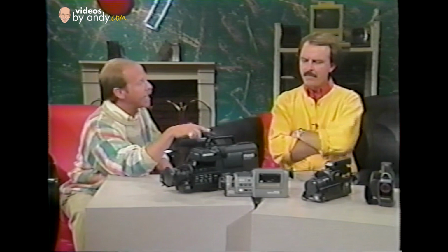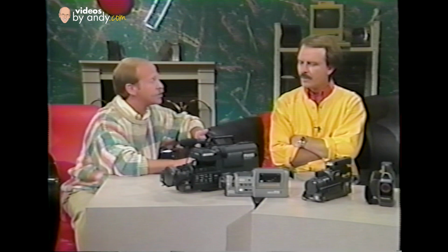But the most important thing when you're looking at the prices of these is to look at the lenses. You're going to have a fixed focal length lens, a 6-to-1 zoom, and a 10-to-1 zoom. Wait, what's this 10-to-1, 6-to-1? Well, Charlie, the best way to show you is to show you. Okay. We have Suzanne Pitman standing over here on the other side of the studio.